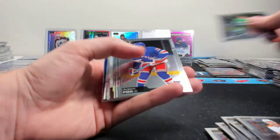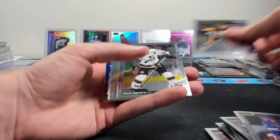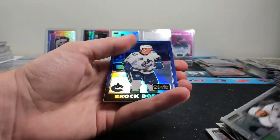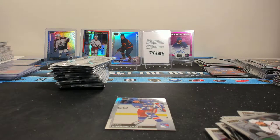Stepan on the Rainbow, Harley for the Stars. Retro Rainbow of Belzeal for the Habs. Joseph for the Penguins. We got the retro blue of Besser for the Canucks, to $149. Cool card.